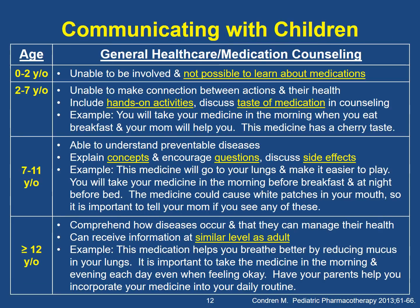Now we're going to discuss how we can apply the stages of development to healthcare and medication counseling. For our first age group, 0 to 2 years of age, if you remember, their stage of development is sensory motor. What this means is they're unable to make connections between objects and self. How this relates to healthcare is they're unable to be involved. They're just too young, so it's not possible for them to learn about their medications. So for this age group, we're going to rely solely on the caregiver and parents.